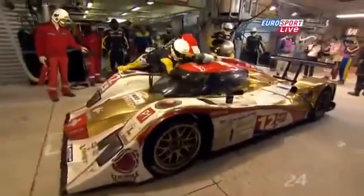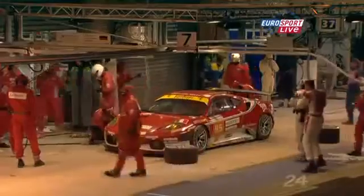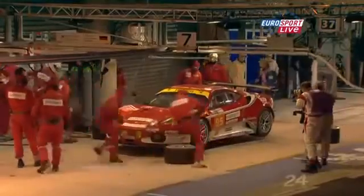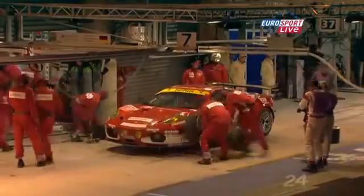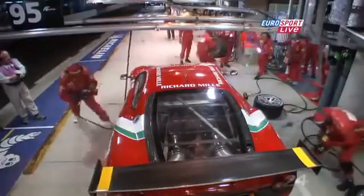The Rebellion has got tank tape holding bits on. It's had its fair share of in and outs of the pits. And coming in now, which of the Ginettas are we expecting? Was that the Kiefel pit? This is Giancarlo Fisichello's first pit stop for Ferrari. There's a sentence you don't get to say very often, is it?